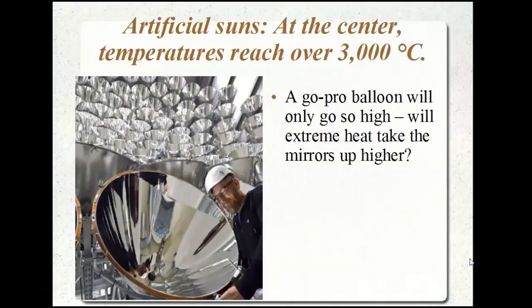Artificial suns. Now, there seems to be a lot of manufacture of artificial suns. There was a lot about it in China. This particular one is in Germany, and I like to question everything, so I'm curious about why they're wanting to build artificial suns. And at the centre of each of these pods, it reaches over 3,000 degrees Celsius.